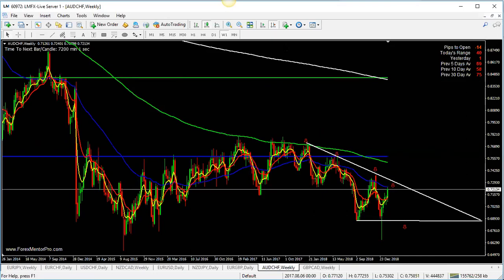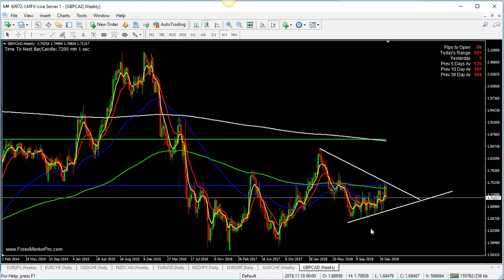Cool. All right, one more pair. Let's see what we got going on here with GCAD. We have a symmetric triangle again from this area.